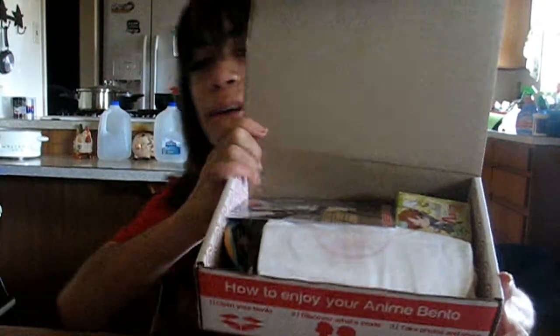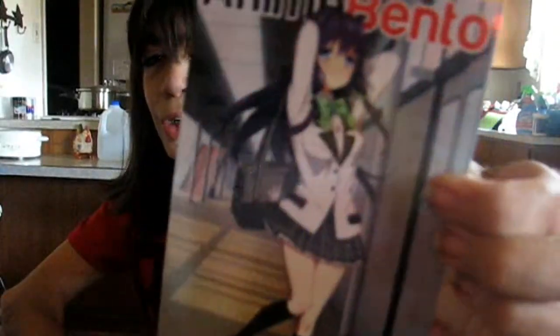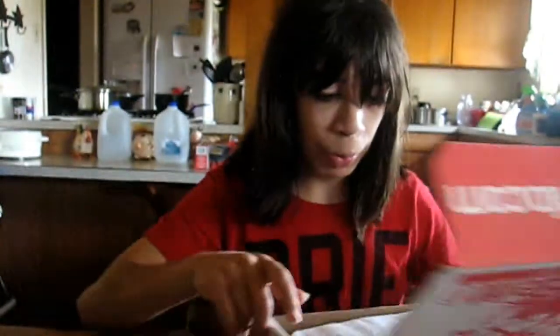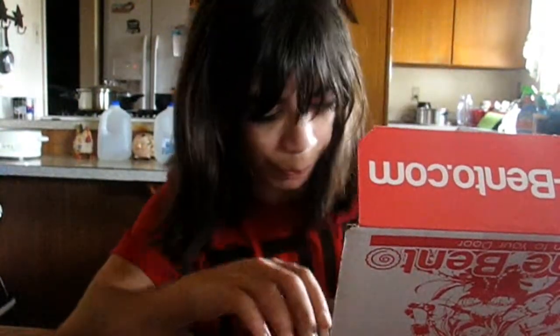So let's see what we get for this month. When you open the box, it looks like this. The card fell out, but it looks like this. Let's see what's in the box. Here's the card. We're not going to look at the spoilers, but here's what the card looks like this month. This is one of the mascots, but I cannot remember her name at this moment. So we're gonna look into the box and see what we get.